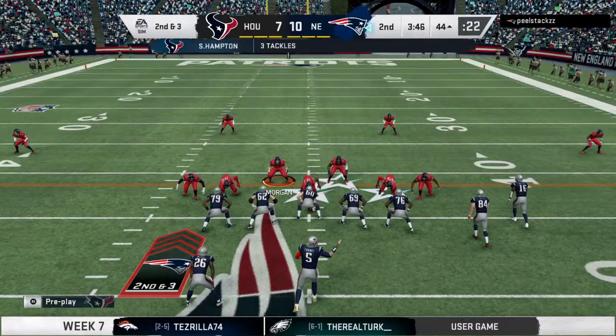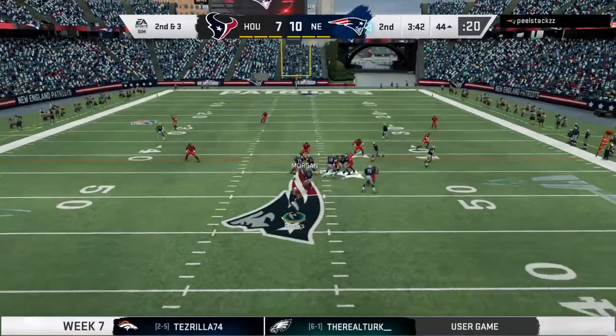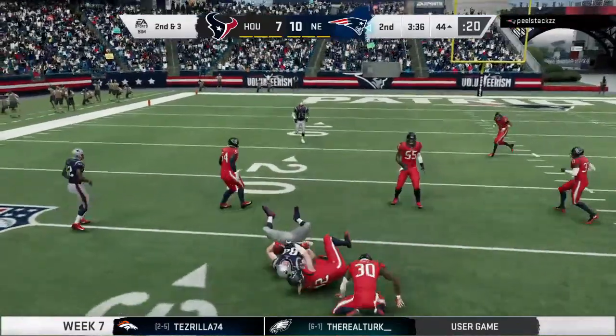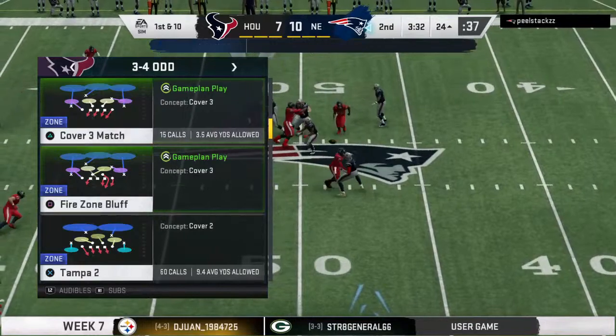2nd and 3. Oh, he's got a man wide open, complete. And he goes down, but not before getting this inside the 25.